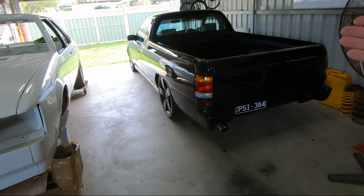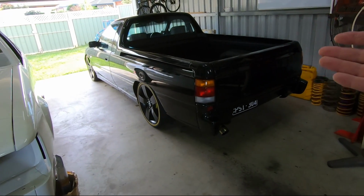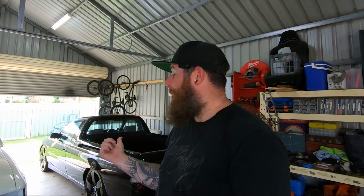In the meantime, it means that this thing sits a lot of the time. Both my wife and I work full-time. I'm a shift worker. She runs her own business and we've got 2 kids, which means a lot of the time on my day off, my wife will be at work. The weather might be beautiful and it'd be great to take the ute out for a pub run, but I can't put 2 kids in it, which means a lot of the time it stays here.